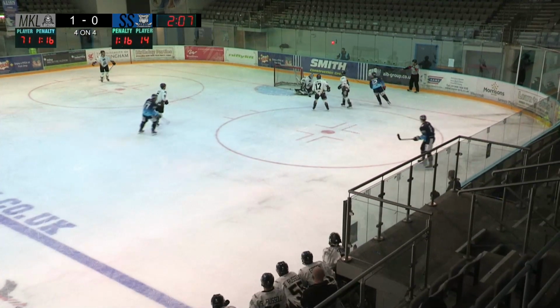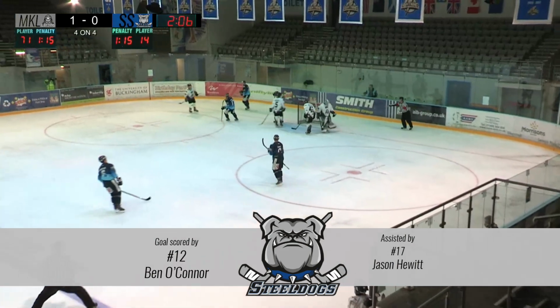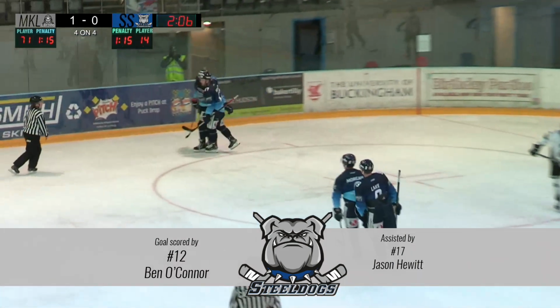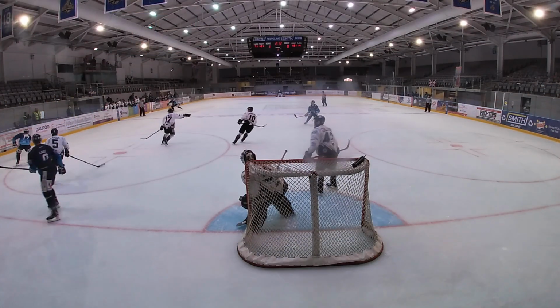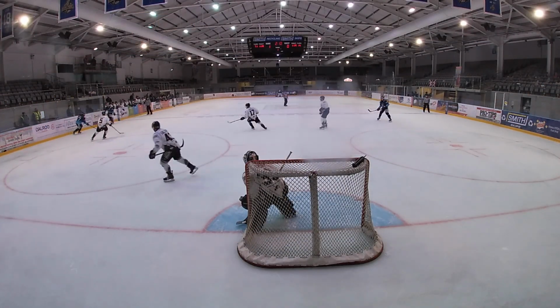O'Connor now. Looking to the ball. He goes down low, and that time round he does beat him. And Steeldogs pull level. 4 on 4, of course. 2:06 to go in the first period. That's a well-worked goal from Sheffield.